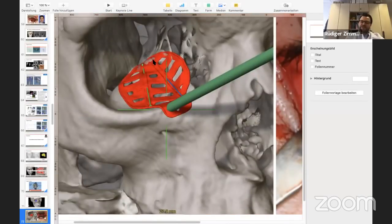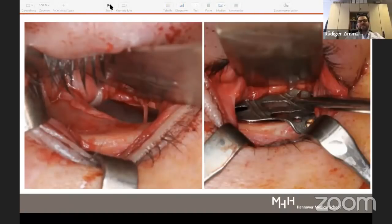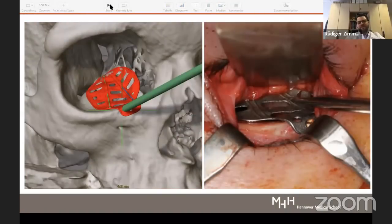And in order to avoid this, the navigation and the imaging together help you and really tell you it's correct and it's not pointing up in the back, because you never see the whole mesh completely at one glance. This is the problem of orbital surgery. And those implants help you to reduce those typical pitfalls, like wrongly positioning implants, like entrapment of soft tissues.